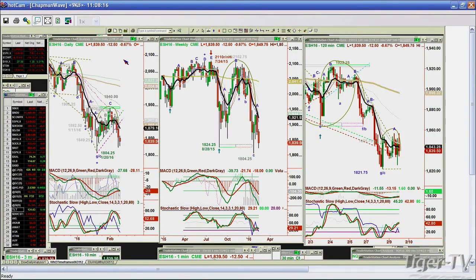When I do my webinars or my Master Trader series, we spend a lot of time on that alternate count. There are a lot of different things that go into it. Very often, the Chapman Wave methodology is just a real simple technique. Identify the lowest low bar and expect higher peaks to come. And if it can get to a C, invariably it'll go to a D.